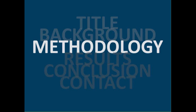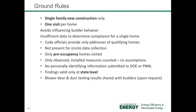Thanks, David. Hi there. I'm Jeremy Williams with the DOE Codes Program. I'm going to talk a little bit about the overall methodology for the study, focusing mostly on how the study was designed. I'll start with an overview of how the sampling was developed and how the data was collected, and then we'll take a look at where the various state projects currently stand. So let's start with some ground rules for the study.